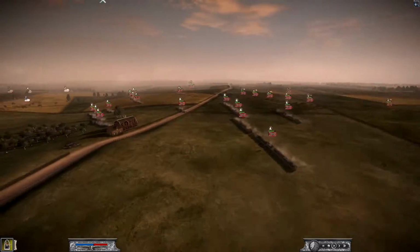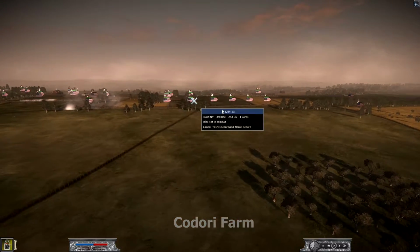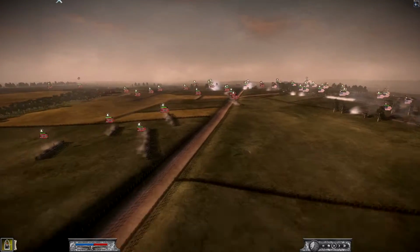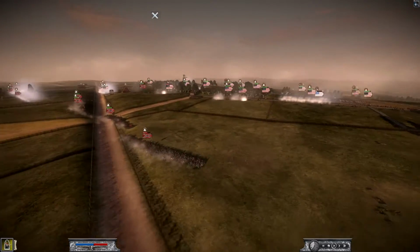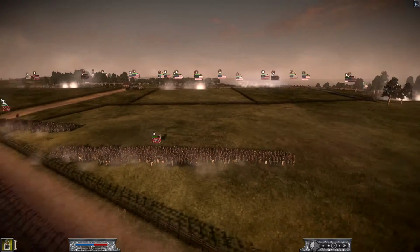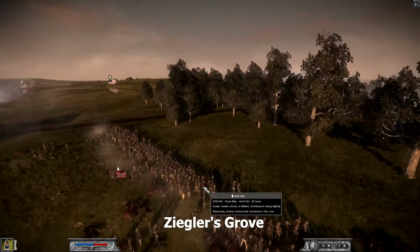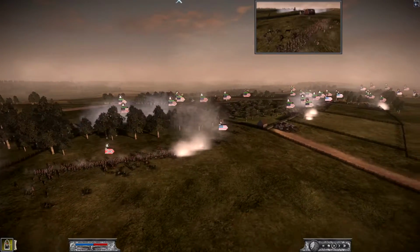Pickett has stepped off as well now, and is coming up in behind Garnett. It looks like they're going to be meeting the 7th Michigan, the 42nd New York, the 20th Massachusetts, 19th Massachusetts, 19th Maine, and 15th Massachusetts. Looks like the 55th North Carolina is taking some damage from this canister over here, suffering a few more casualties. They've actually been able to take these guns without too much trouble. But we are now approaching the angle here.